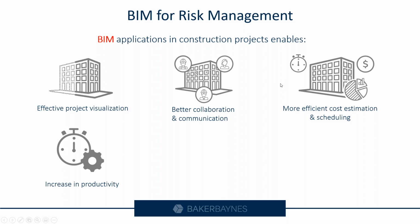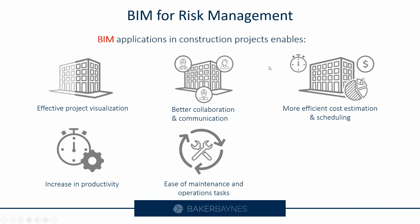And then, of course, increasing productivity. Although there is a learning curve, and we've talked a little bit about adoption, you have to keep your eye on the prize, and the end goal is to always increase your productivity. As long as you are smart and as long as you are intentional, there are multiple ways that can be done. And then, not forgetting that these processes go beyond the construction.